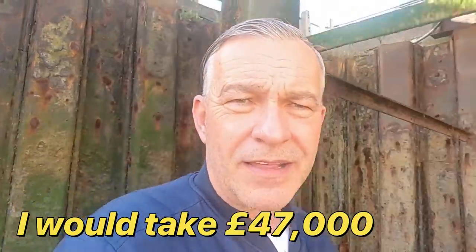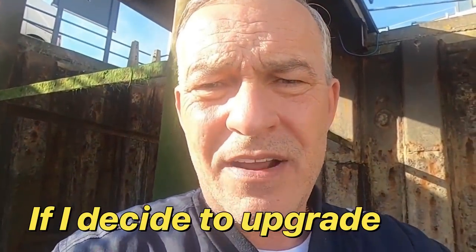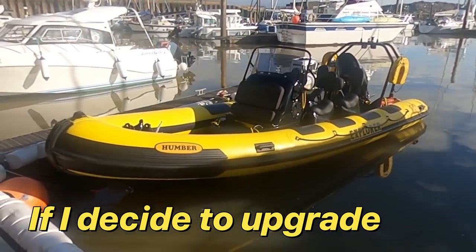Now the engine on this particular boat is a Suzuki 200 horsepower. It's done 40 hours, and it's just going to have its first service next week. If you were to order the boat today, it would cost around £65,000, and you'd probably have to wait about 6 months to get it. So let me turn the camera around so that you can see exactly what I'm going to show you. And there we go, there she is.